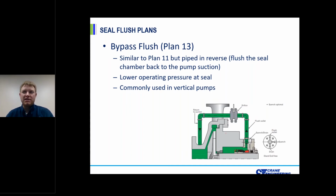Again, pretty simple, good seal flush plan in the right situation. And one thing to note too is, on some of these vertical turbines where you may have a high seal chamber pressure, if you use some bushings and things like that, you can actually lower your seal chamber pressure using your Plan 13, which potentially can be easier on your mechanical seal long term.